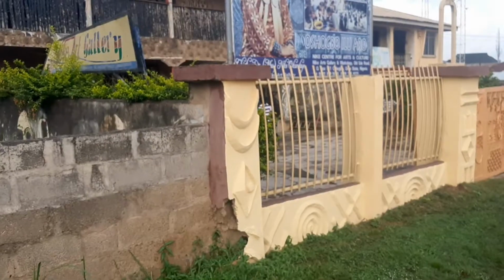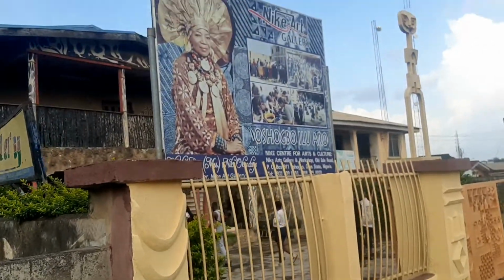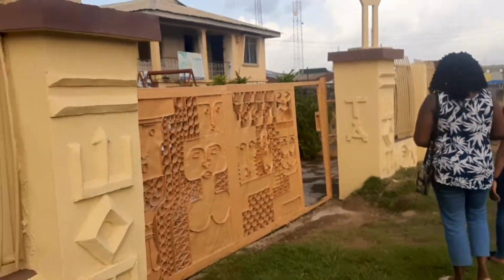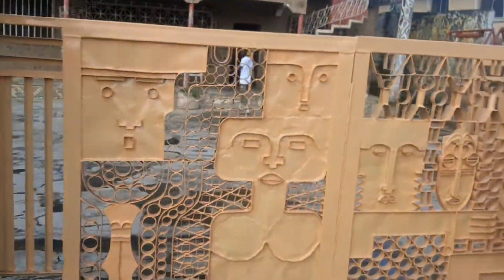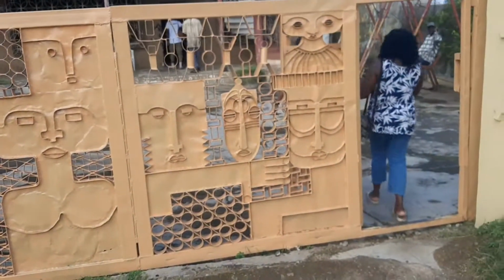Guys, I know I've gone to Nike Art Gallery before, but this is the one at Oshogbo. I think this is the first art gallery she has. Sorry for the noise, we are by the roadside, and yeah, let's explore this. See how it looks. This is way smaller compared to that of Lagos. If you have not watched that vlog, please do. Okay.